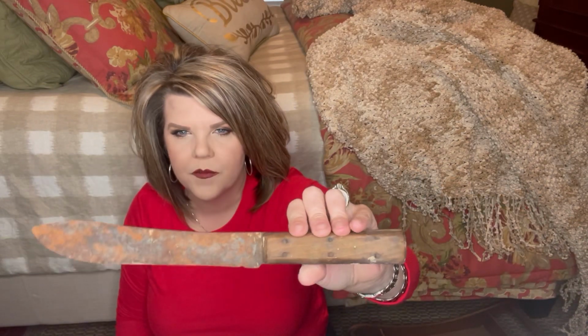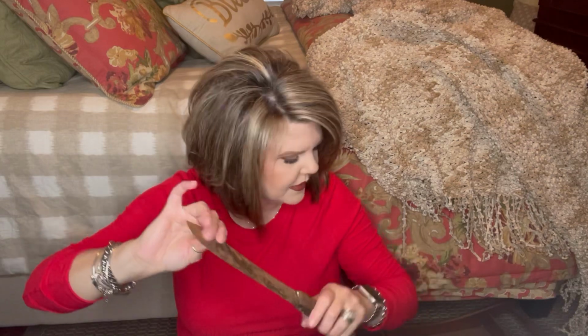this old rusty knife. I know you're probably thinking, what? I think she paid a quarter for it. I love it. I asked James, I was like, do you want it? And he was like, I might, because I just think that this can be cleaned up and sharpened up and we can use it. And I just love it.